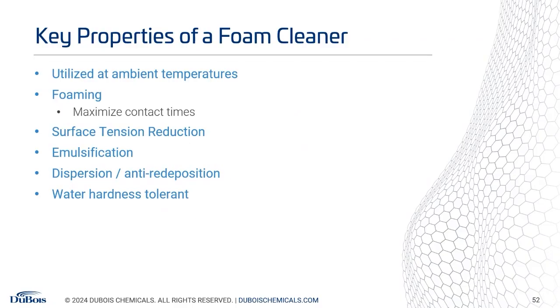You're trying to maximize your contact times with the foam, and the real key properties are soil emulsification, surface tension reduction, dispersion of the soil. You want to pop the soil off the surface and you don't want to have it redeposit. And you also have to be able to accommodate a wide variety of water hardness conditions throughout the region.